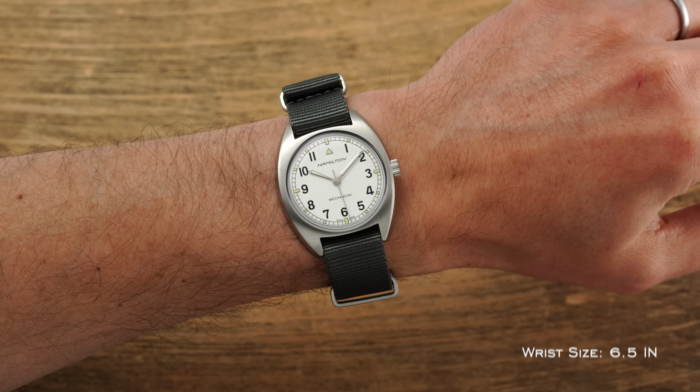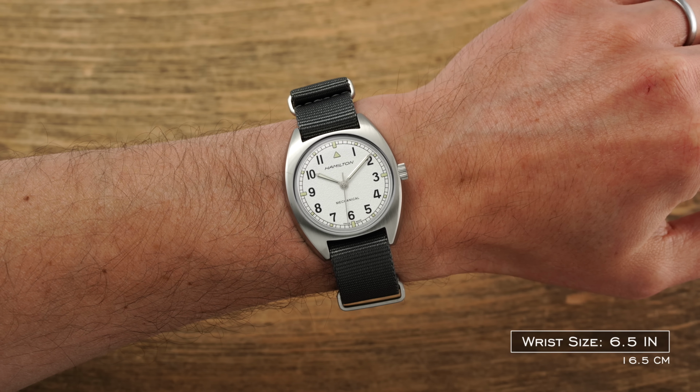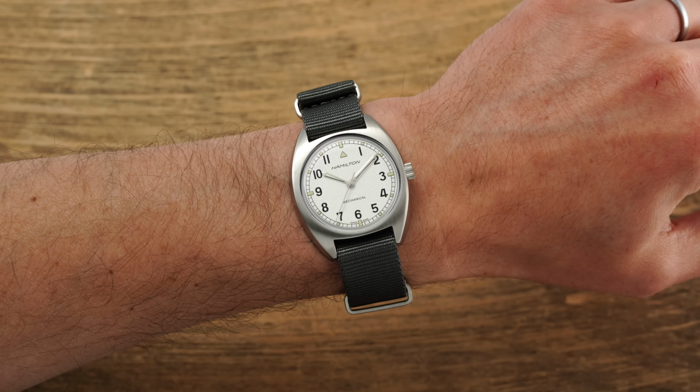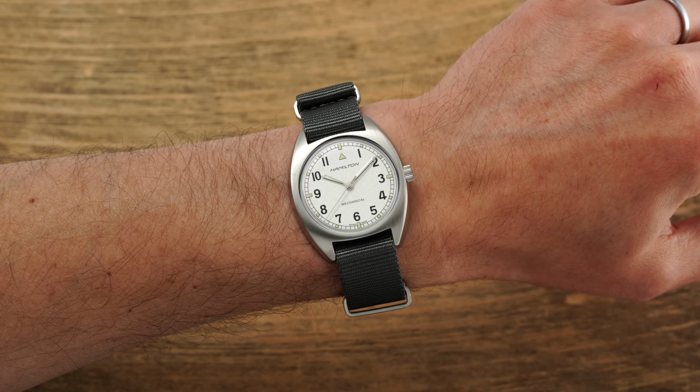It's very small with its case size. It wears like a 36mm on wrist. But one thing about this watch, apart from the dimensions and the style, is that it's really paying tribute to a watch from the past.